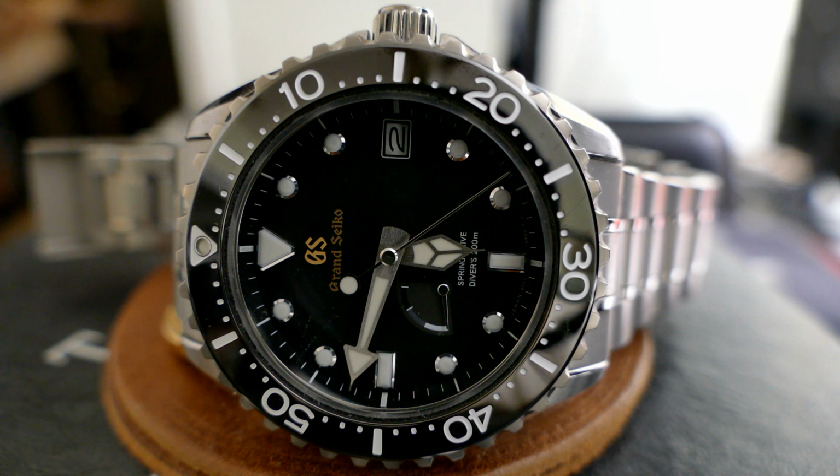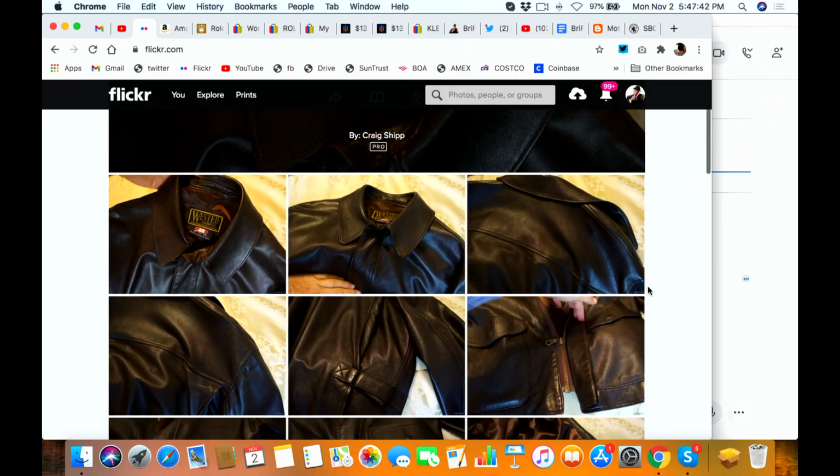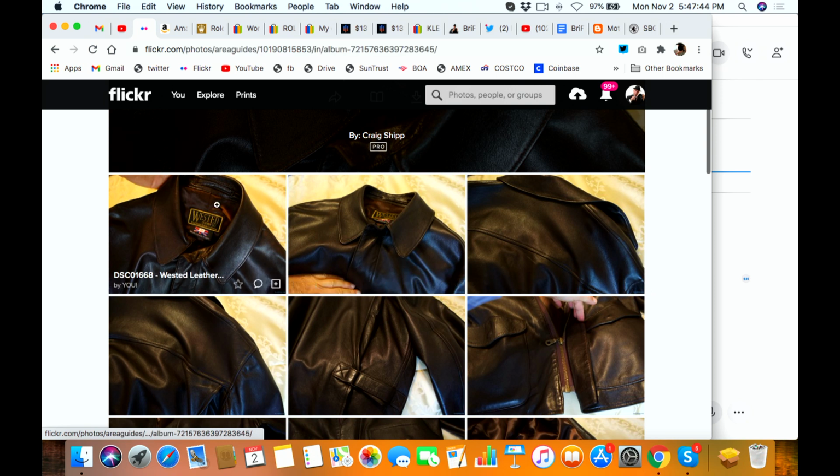That's a great jacket. Let me see if I can pull up a photo of that. I will if I can find it. Here we go. Oh, here's an album I put together of a bunch of coats. So these are all bomber jackets. So we'll go through these real quick.